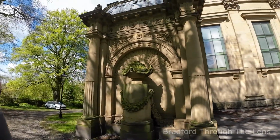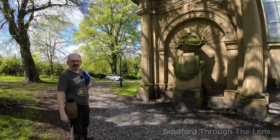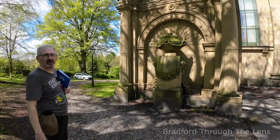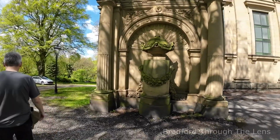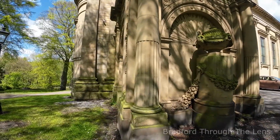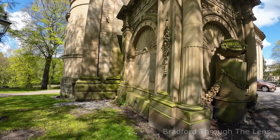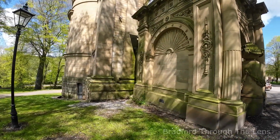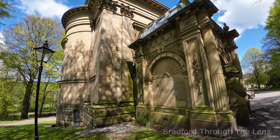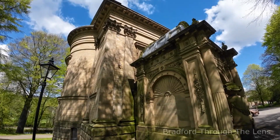Again, whereas the internal part has stood the test of time and is like new, it has weathered a bit on the outside. But again, it's quite a stunning piece of architecture, and somewhere that I recommend people come and have a look.